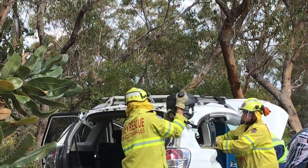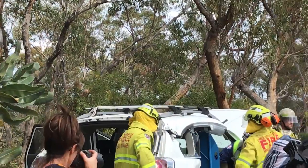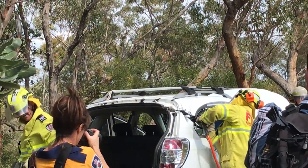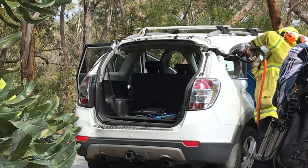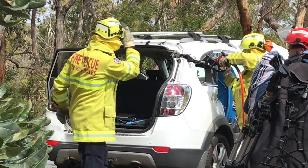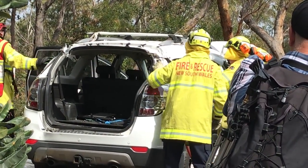This car being a four-wheel drive or a sports utility vehicle, you notice that the rear exposed pillar is quite thicker compared to your average sedan. It did take a little bit more time to cut than normal because of the increase in its thickness.